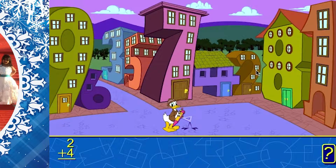Donald Duck wants to know, 2 plus 4 is how much? 2 plus 4 is 6. Good job, kids. Donald Duck wants to know, 1 plus 4 is how much? 1 plus 4 is 5. Good job!